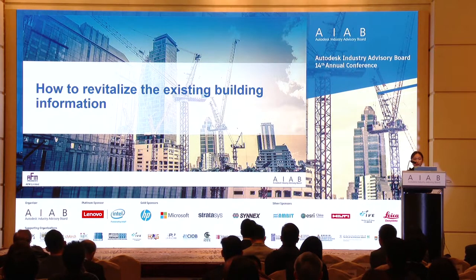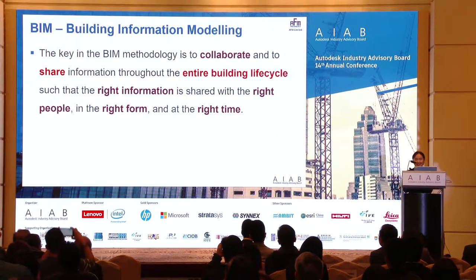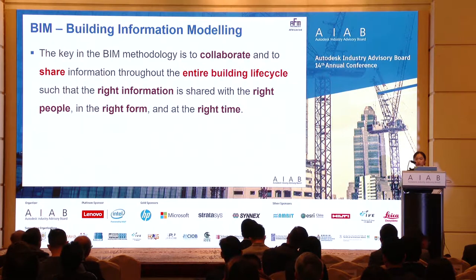So, how to revitalize the existing building information? BIM, building information modeling. I think almost everyone in this room knows BIM, and most of you may know more than I do. So the key of the BIM methodology is to collaborate and to share information throughout the entire building life cycle to make sure the right information is shared with the right people in the right form and at the right time. BIM has already been involved in the design and construction stages.